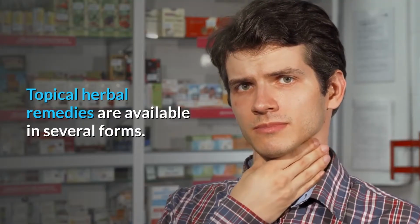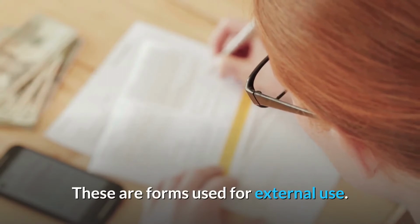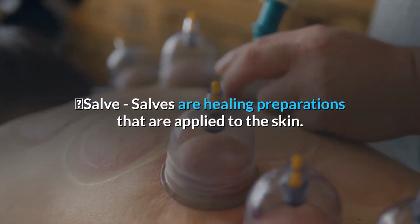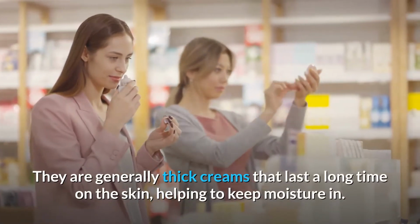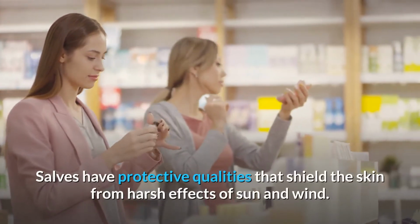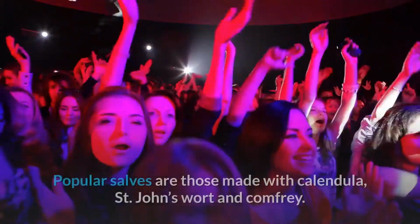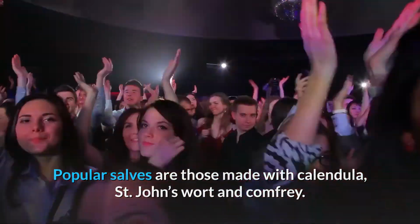Topical herbal remedies are available in several forms. These are forms used for external use. Salves. Salves are healing preparations that are applied to the skin. They are generally thick creams that last a long time on the skin, helping to keep moisture in. Salves have protective qualities that shield the skin from harsh effects of sun and wind. Popular salves are those made with calendula, St. John's wort and comfrey.